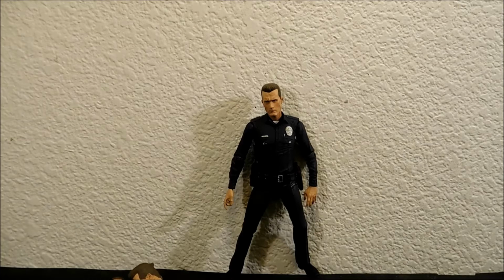Hey guys, welcome to my review of the NECA Terminator 2 T-1000 figure. Now this guy is really great. There is so much going on here and he has so many little pieces to him, but we'll get into that further into the review. First off, let's take a look at the packaging.